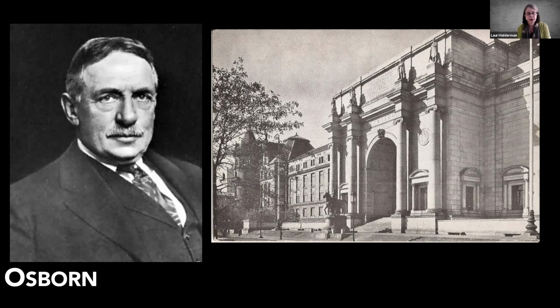Fair enough. But a little more about Osborne. He was a prominent figure in the field of eugenics, a now thoroughly discredited idea of selective breeding of humans to eliminate certain traits or races and advance others. On Osborne's watch, the museum held 2 national conferences on eugenics.